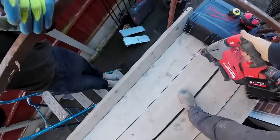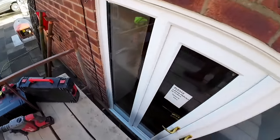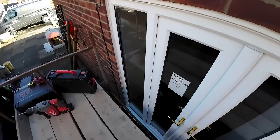Just before we start breaking things, we're going to get a dust sheet up, which my glamorous assistant is off to get.